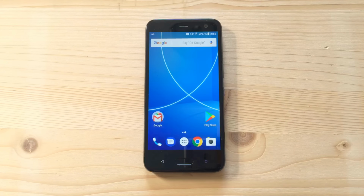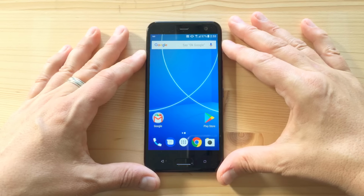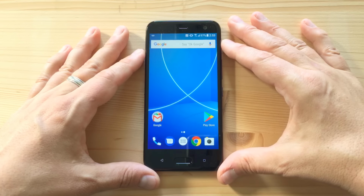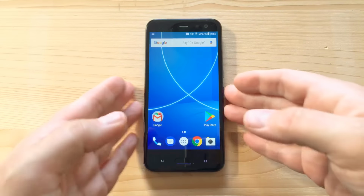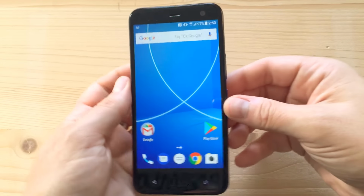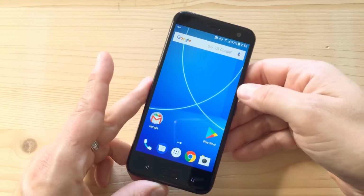I'm not saying that it's the kind of phone you, my listeners, readers, viewers, are going to want, because you tend to be more into the flagship and high end. But at the same time, I have to be honest that there's a lot of people who are going to like this phone. So let me give you a quick tour. In the front, you've got this 5.2-inch display. Now, of course, it's not Quad HD like the U11 flagship. This is a 1080p display.